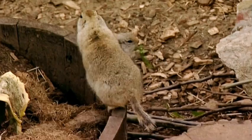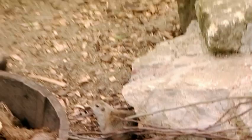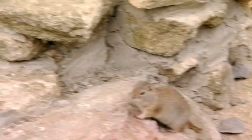I'm up at Pets Corner with keeper Holly Needham and two of Longleat's newest residents here at Pets Corner. They are adorable. Holly, what are they? These are called Richardson's ground squirrels. That one over there, that's Sandy. We've got Steve here and we've got a Cindy in here as well somewhere. Difficult to see them. There she is, up there. Oh, they're fantastic. And they don't look very squirrely, though.